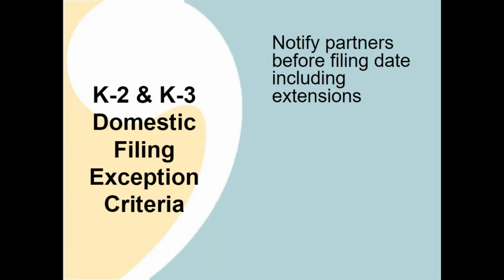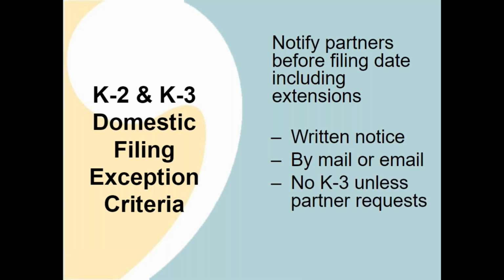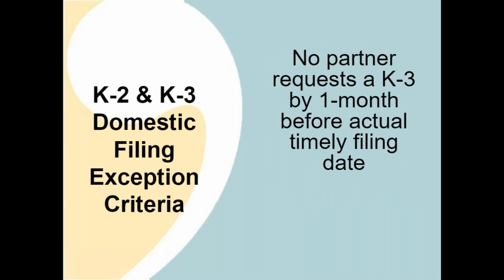The third criteria is that the partnership must send a specific written notification to all partners before the filing date of the partnership return, including extensions. It needs to be delivered by mail or electronically, and it can be an attachment to the Schedule K1. It needs to say that partners will not receive Schedule K3 from the partnership unless the partners request the schedule. The fourth criteria is that no partner specifically requests the Schedule K3 from the partnership by the 1 month date, meaning 1 month before the actual timely filing date of the partnership return, including extensions. For most clubs, the 1-month date will be February 15th of 2023. The last possible request date is August 15th if your club files an extension request.